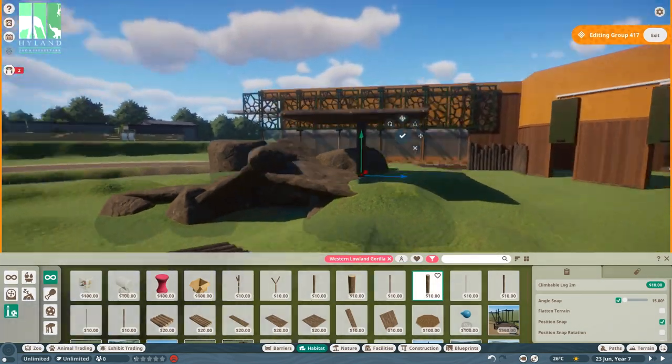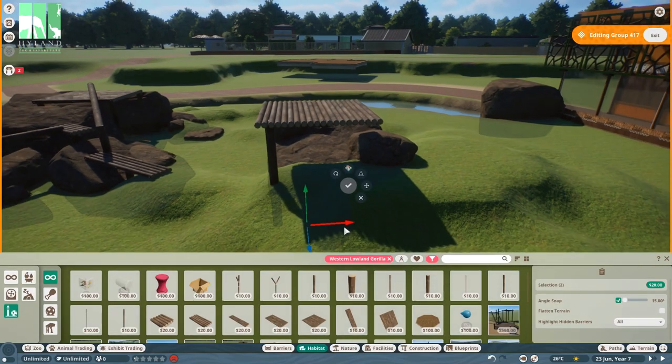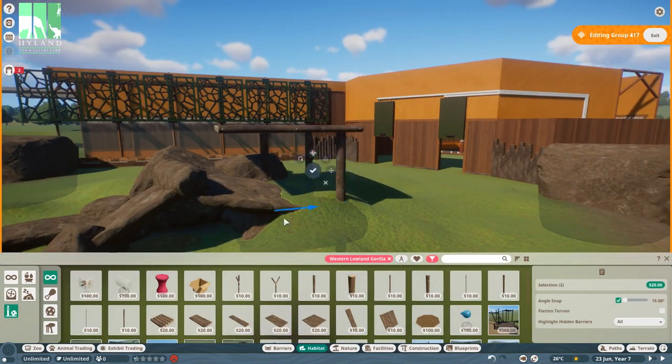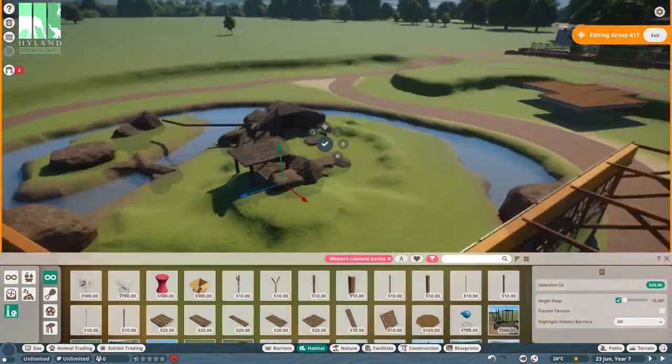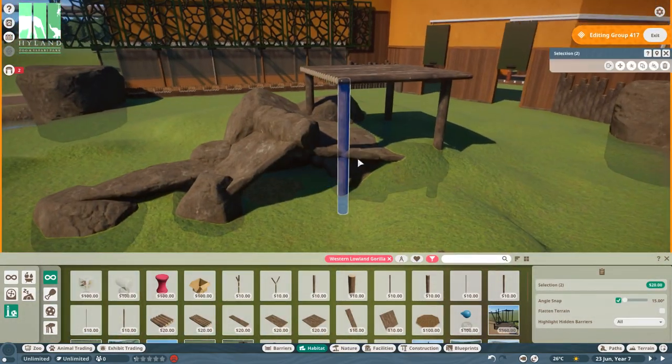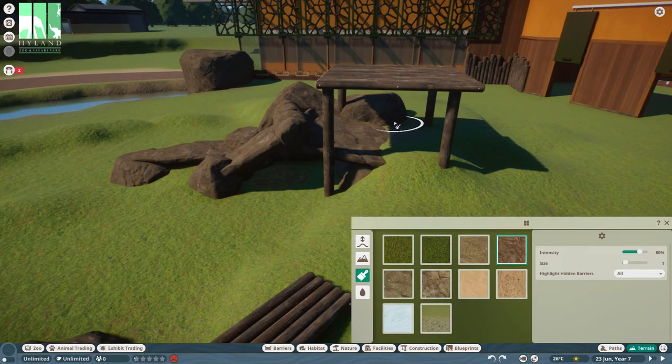So that's basically what I wanted to achieve, and that's why the enclosure maybe is a little bit overkill, but you've always got to think about things getting bigger, the expansion of the zoo, and the expansion of not just the zoo but the population of the animals in it as well.